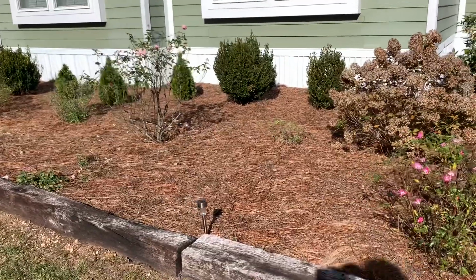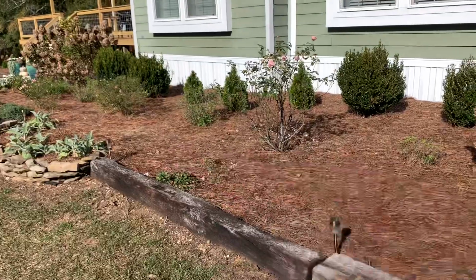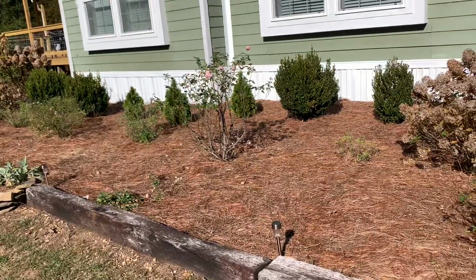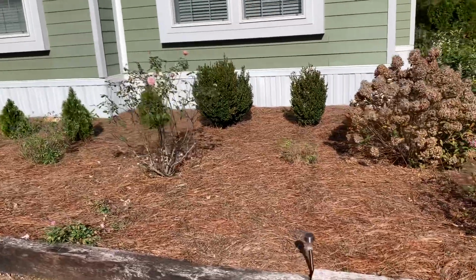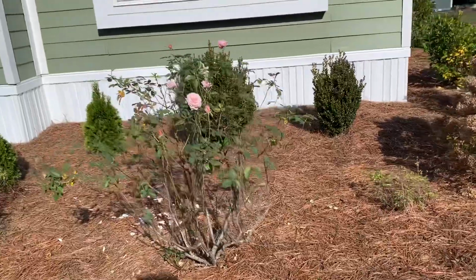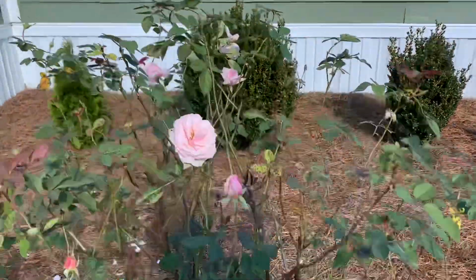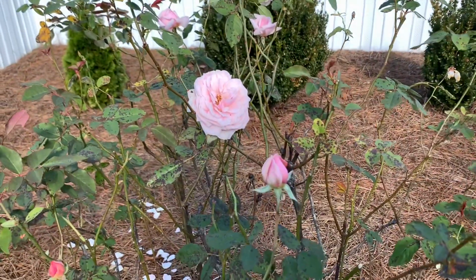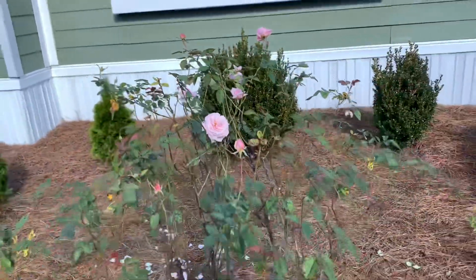These empty spots right here and over in here, that's where those dwarf blueberries were. And they were just taking over my Quietness rose right here. They got way too big for that spot. They were taking over my beautiful Quietness. It's doing so much better, even just since I've moved them.